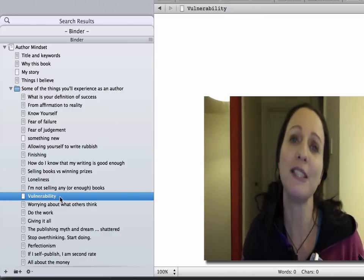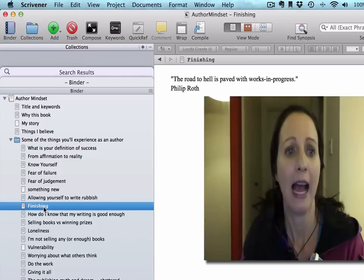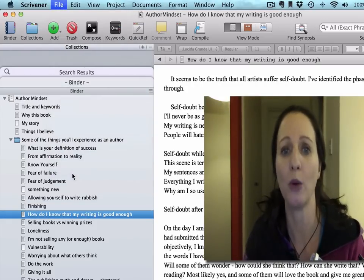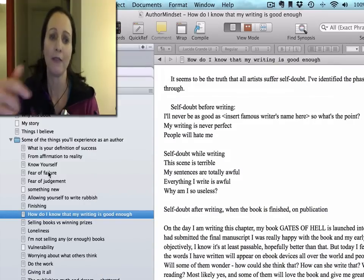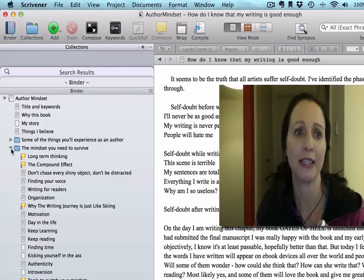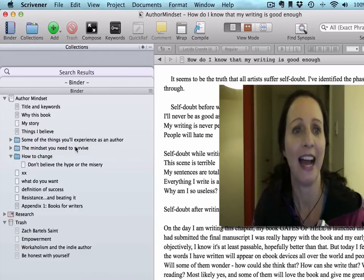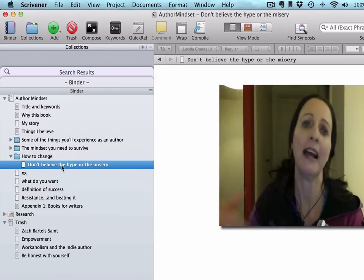Because you write it in these little documents, and when you're ready to compile, you just do File, Compile, and you can compile in a whole load of different formats, which we're going to come back to in a minute. But essentially, if you want to change the order, all you do is drag the file somewhere else and recompile. In terms of the structuring, I've put mine into some of the things you'll experience as an author, the mindset you need to survive, and then how to change. Don't believe the hype or the misery. But again, I've just created that as a one-liner, and then I'll fill in the blanks.